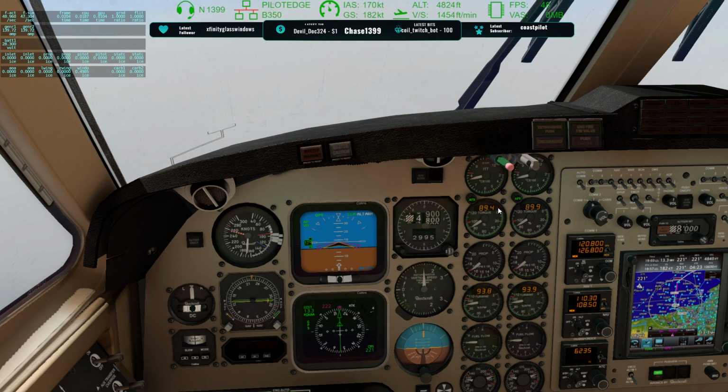SoCal 127.4, King Air 1399. SoCal departure, King Air 1399, climbing via the Hero 3, leaving 5,300 for 8,000. November 1399, SoCal departure, climb and maintain 16,000. Climb and maintain 16,000, King Air 1399.